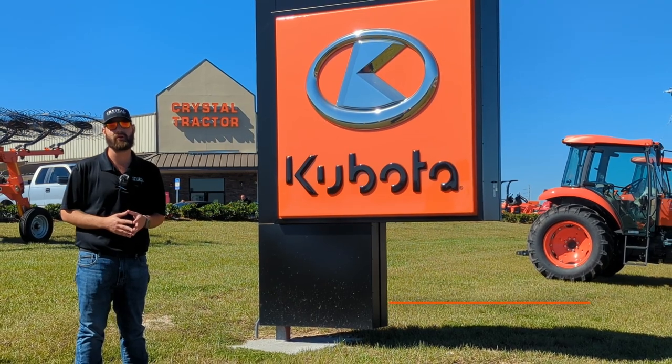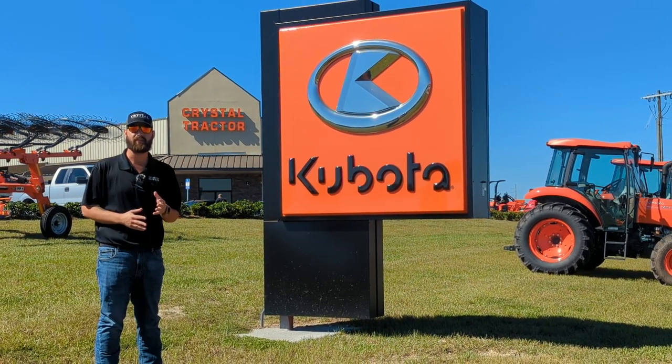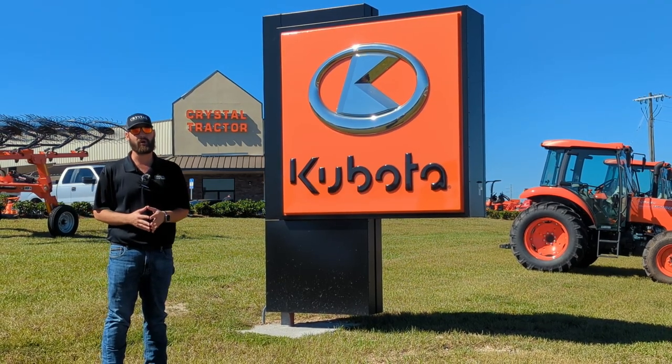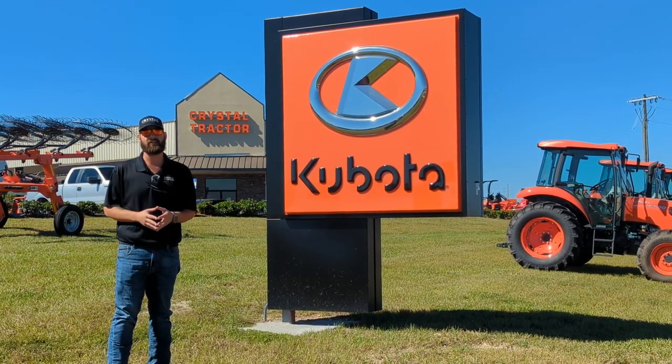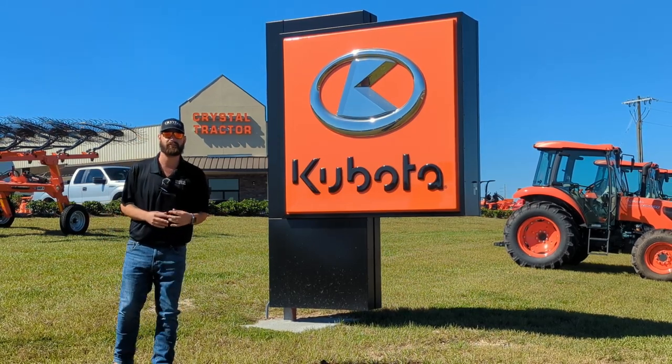The holidays are quickly approaching and we have some awesome package deals, guys, that'll fit under your tree. They'll fit on the trailer. They'll fit in the barn. They might not fit in your stockings, but we'll get that sorted out for you. Come with me and check out some of our great package deals here in Live Oak.